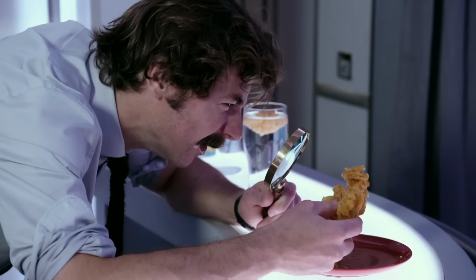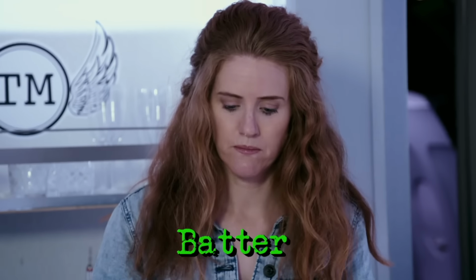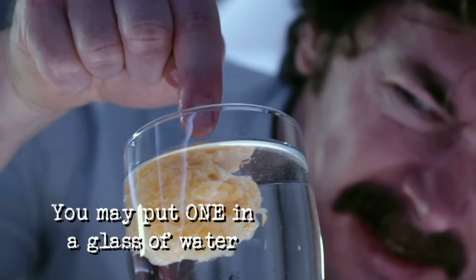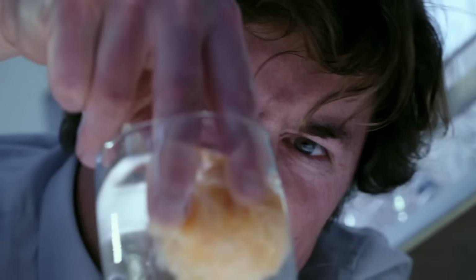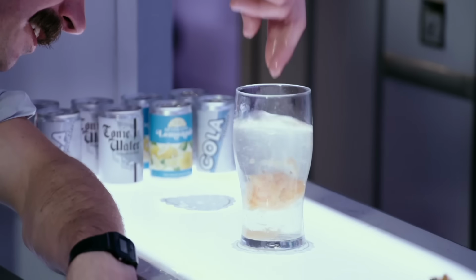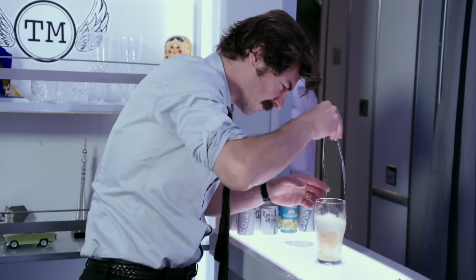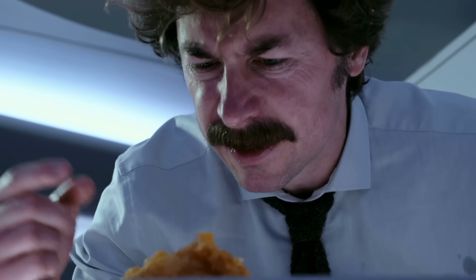See any identifying features? I think this might just be a clump of batter. Doesn't reveal much. I see your method. I'm just putting it in the water, just like it says in the rules. The horrible thing, this is just batter. And this is an uninflated balloon.